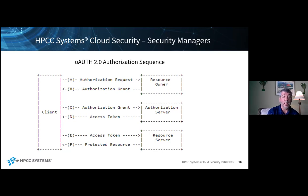I won't get into that. But then using that token, the client can then access the resource server to do whatever it is, whether it's reading a file or spraying a file, whatever. It doesn't have to keep going out to the authorization server or resource owner. It just uses that token and just calls again and again to the resource server. That's going to help greatly, because right now what we do is we call out to LDAP. And I don't want to say every time, but it can be a lot.